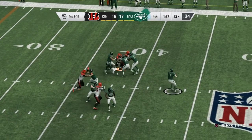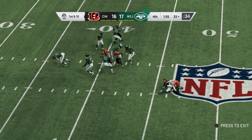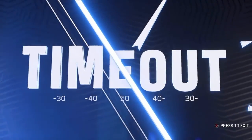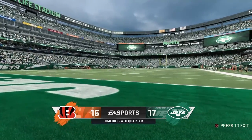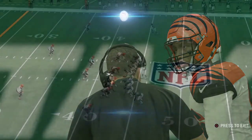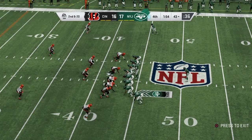They go play action here on 1st down. And he can't get a throw off. He's taken down. What a huge play at this point in the game. So now 20 yards to go on 2nd down after the sack. Work to be done.